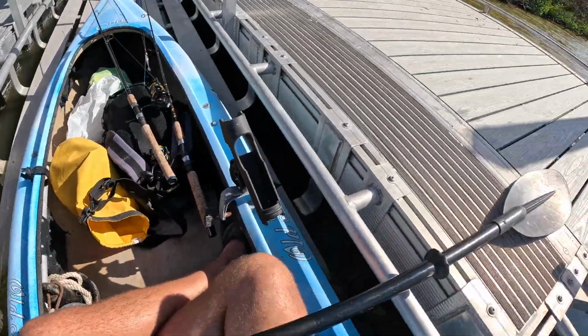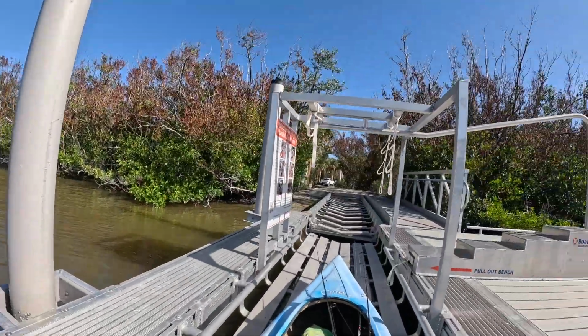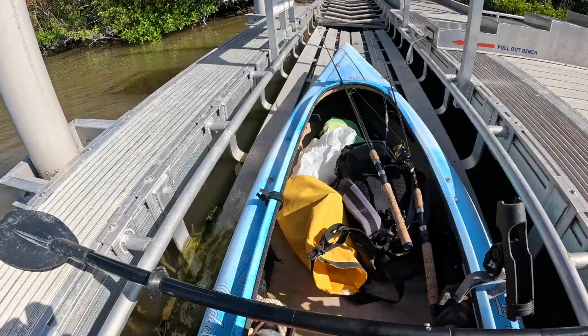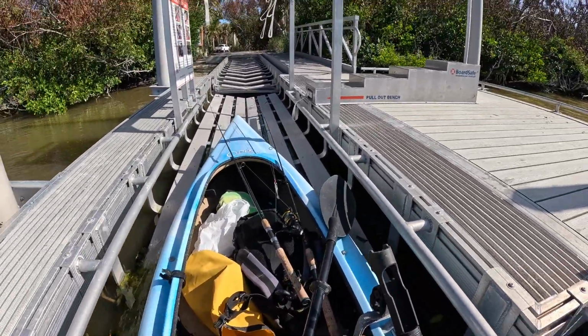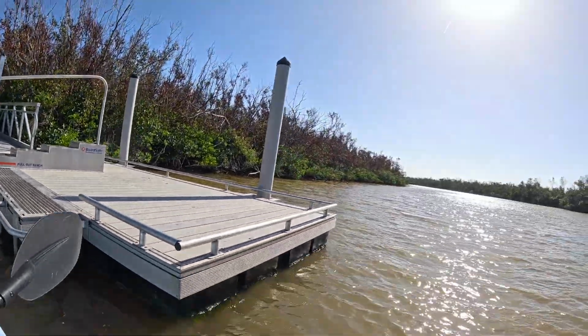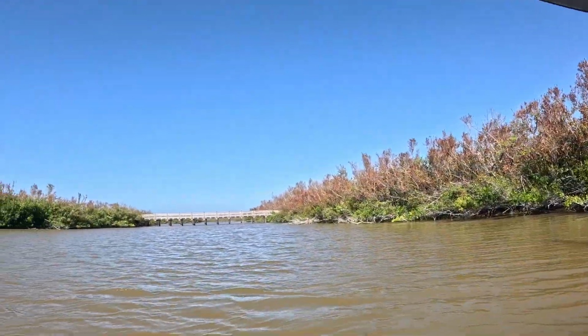All right, so now that I'm in, what's nice, we got the handlebars, you got the bars up there, so I can just push, as long as I don't leave my paddle with me. You can just push right off, and now you're in.